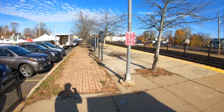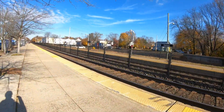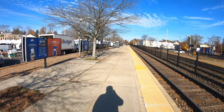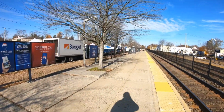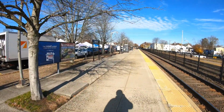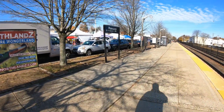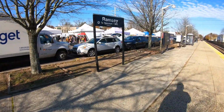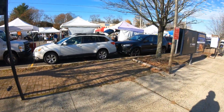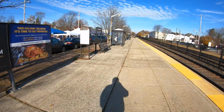I hope that's live music. One of the few platforms I've ever seen that has a tree you could stand underneath when you're waiting for a train. Yeah, it looks like a farmer's market. So this just has little bus shelters.